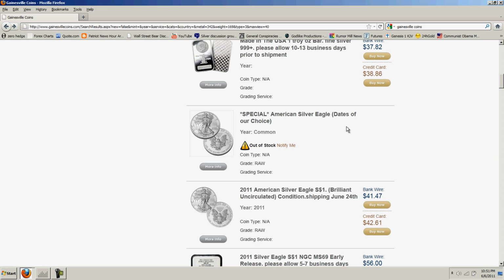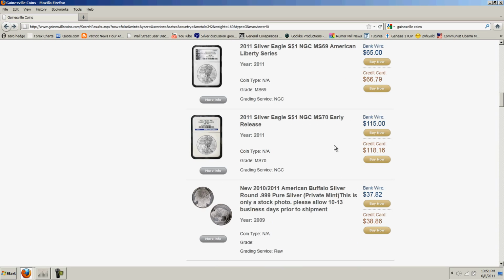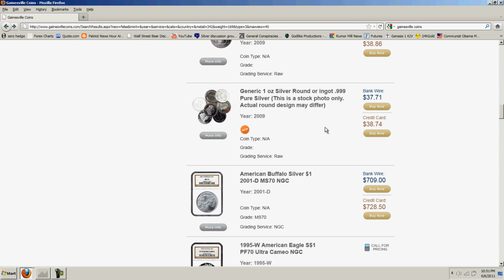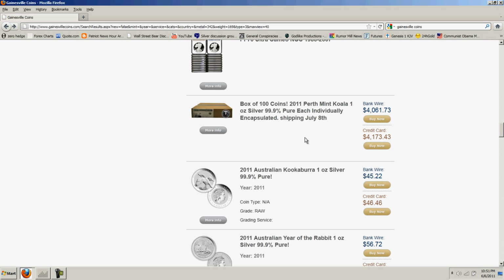The random date Silver Eagles are sold out, and the 2011 are not shipping out till the 24th. Then we've got some numismatics. There's the Buffalo rounds, it looks like they have those in stock. That's a pretty good deal, a little over $1 over spot. Same thing with more generic rounds. And then we've got more numismatics. Not a lot of the Perth products left.